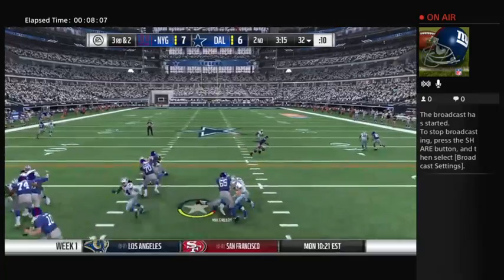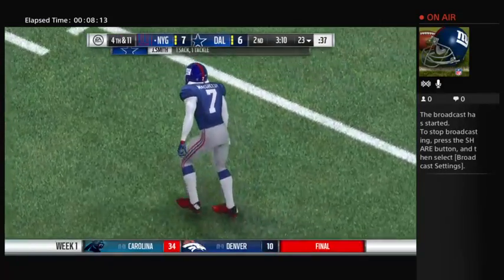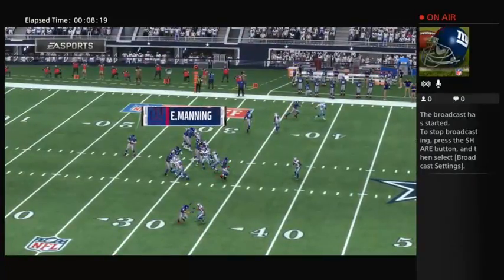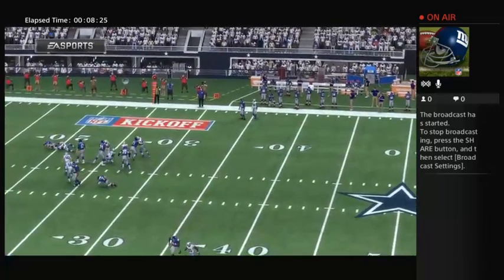Manning looking to throw on 3rd and 2. And he will go down. A Cowboys sack. It's the rookie from Notre Dame, Jalen Smith, in there to drop his man and pick up his first career sack in his first career game. Now, how about that? Defensive coordinator perfectly in sync.